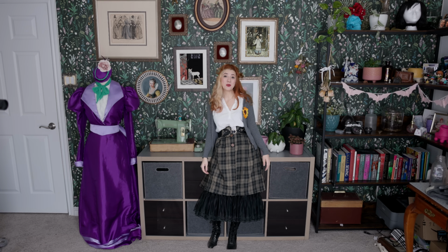Can you guess what we're making this week? It's officially spooky season. This is actually an iced London fog because it's still quite hot, but I can pretend.